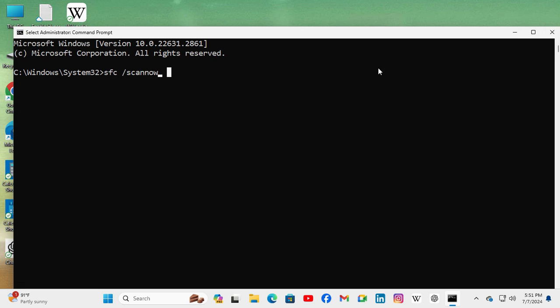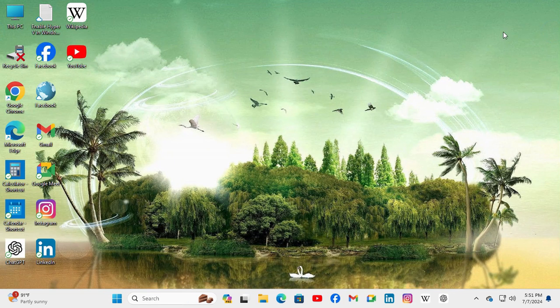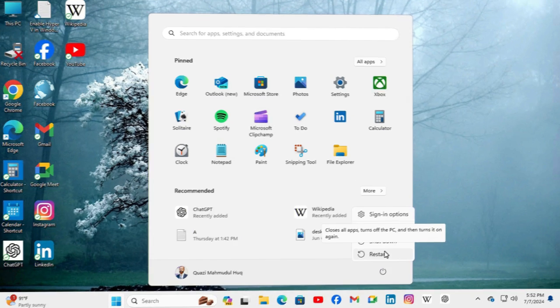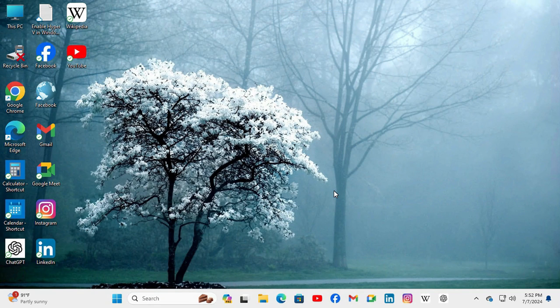I'm not scanning my computer. Just close Command Prompt, click on the Start menu, then click on Power and then restart your computer. Hope this fix will solve the File Explorer lagging or slowdown problem on your Windows 11 computer.